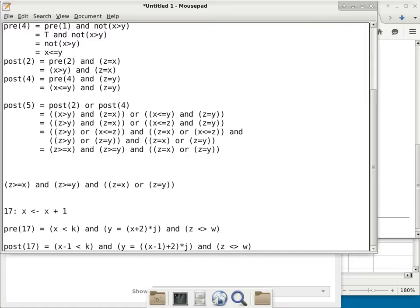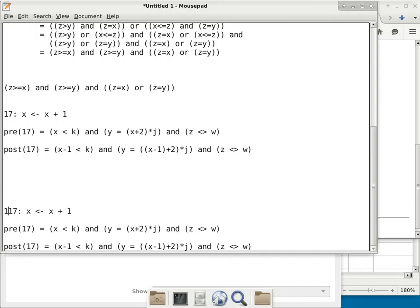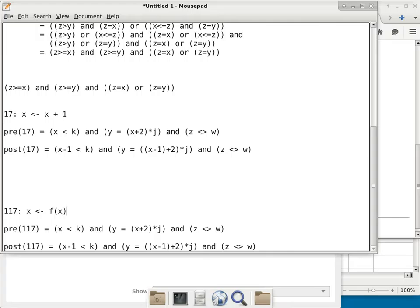Okay, all right. So if I throw something even worse at you, let's see if we can deal with that one. So I will go to line 117. This is line 117, and guess what? I'm not even going to tell you what I'm doing with x. I'm just saying this is a function applied to x. And the precondition is pretty much the same.